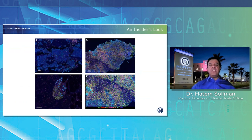And these are just some more images of what we were able to see when we interrogated the tumors and we were able to get biopsies on treatment. So this upper left-hand panel is an example of the cold tumor microenvironment before any treatment is given, where there is no immune infiltration. You could see that most of the cells are blue, the tumor cells, with very few immune cells.